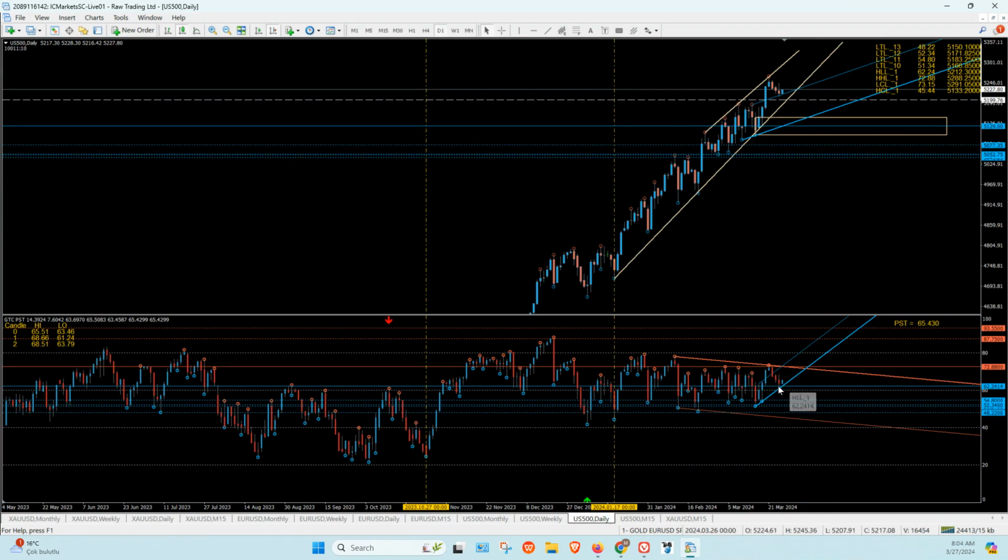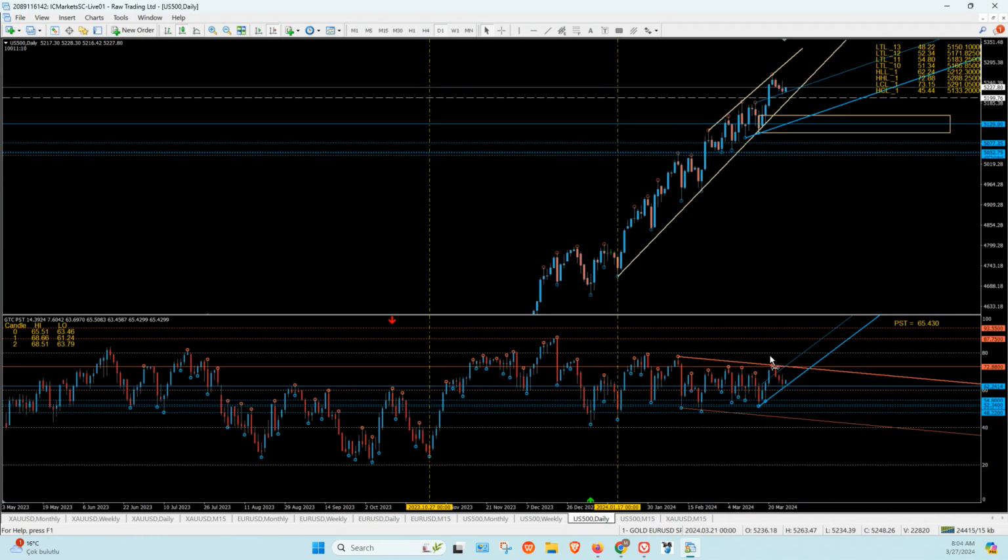And this is basically it. This is a nice breakout here. So following it through into there is also a possibility, and it's doable.